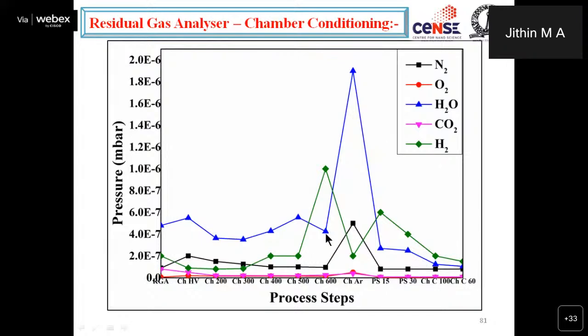When we pass argon gas to the chamber, naturally the other gases like carbon dioxide, hydrogen, helium, and water vapor all increase. But when we started titanium pre-sputtering, suddenly the water vapor came down and the hydrogen level increased. Over a period of time, it started decreasing, which indicates that most of the water vapor is pumped out or buried by the titanium.